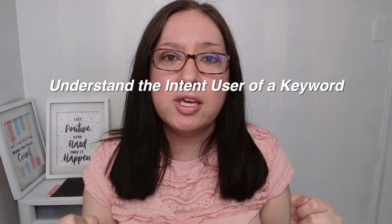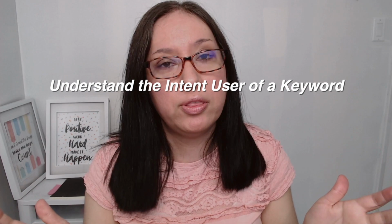Invest in a keyword tool like Keyword Surfer and play around with finding the right type of keywords that have a good search volume, over 100 a month, and that are relatively low competition type of keywords that are easier to rank for. The next SEO tip for content writers is to understand the intent user landscape with a keyword.